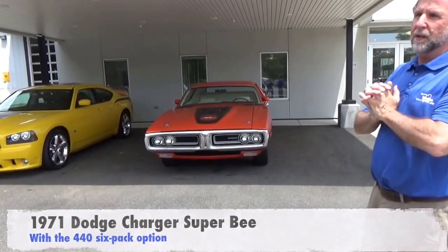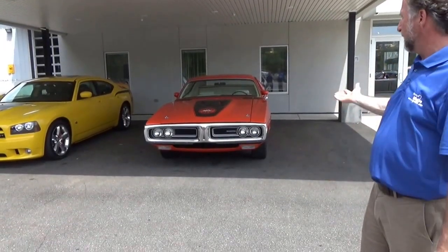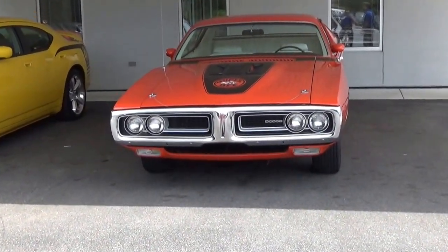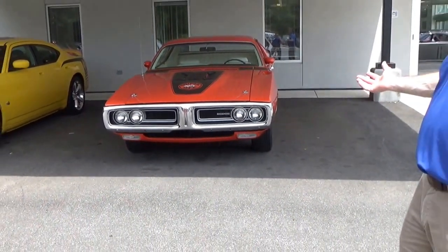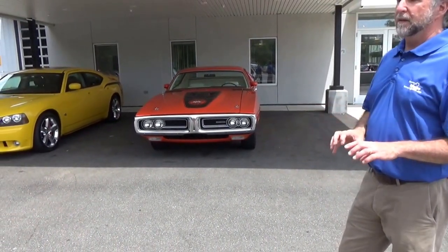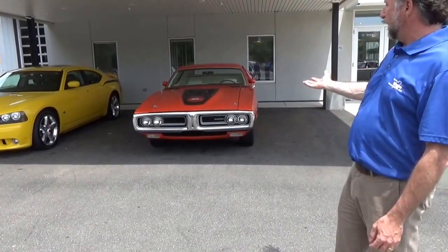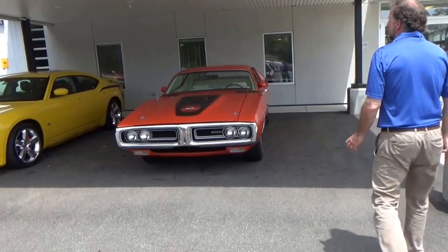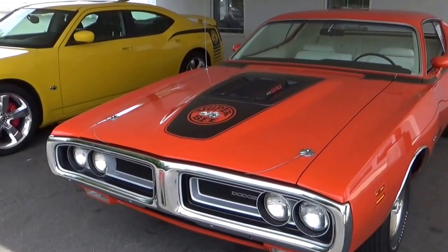Super Bee was sort of the entry-level offering for Dodge. Started in '68, through '71 was the last year for the Super Bee. Super Bee originally was on a Coronet body and always was a Coronet body. For '71, in its last and final year, the Super Bee actually was on a Charger body. So the Super Bee would have been sort of a lower line in the offering from the Charger. This car has the standard Charger headlights you can see for '71. It has this fantastic Super Bee emblem, reminiscent from the '68 in the beginning.